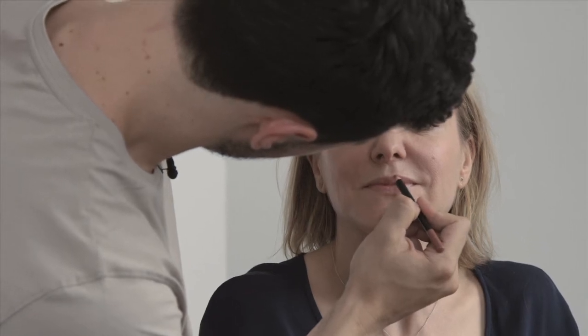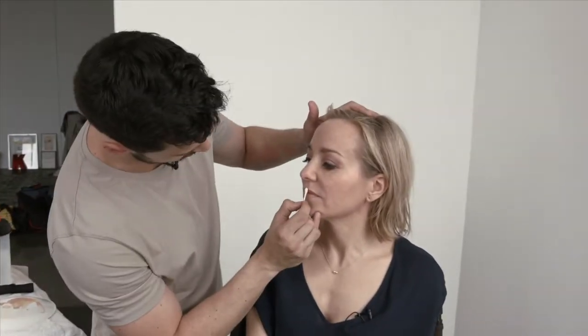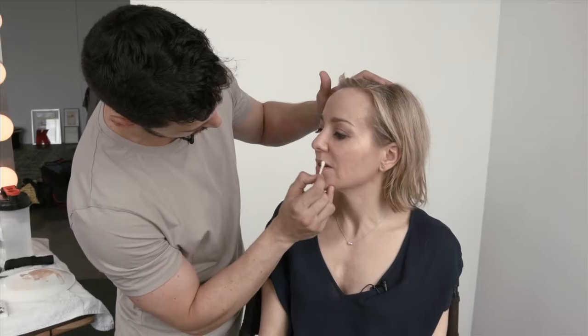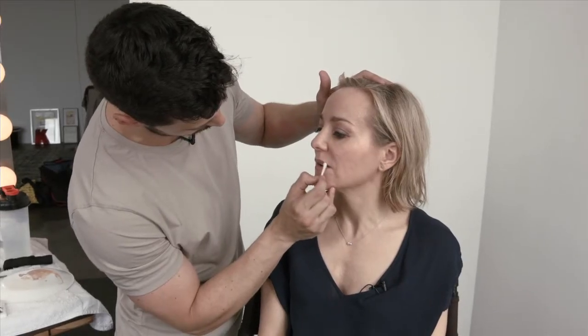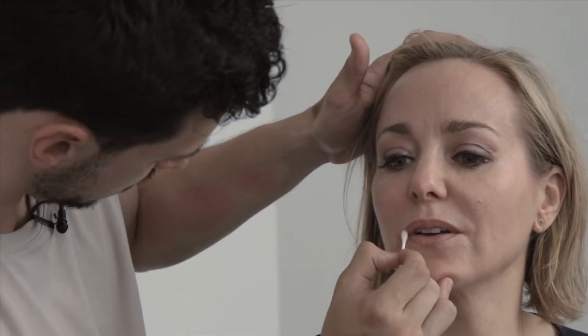That's right. I'm gonna line your lips. It's right between your lip color and your skin color. What we're gonna do is take a cotton bud and just soften that line a little bit. Oh, that's good. And what it does is it kind of diffuses the color out, so it makes your lip look a little bigger than it actually is. Close your eyes for me.